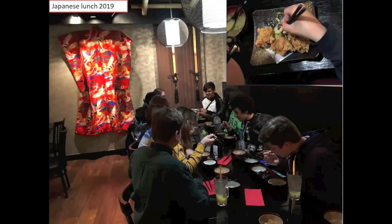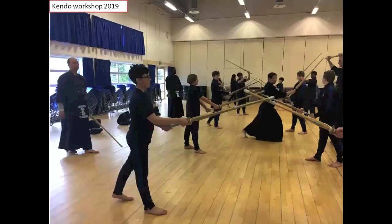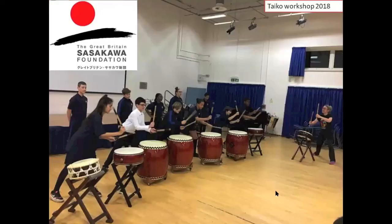Students learned in the club how to use chopsticks so they could use chopsticks in a Japanese restaurant. During the club, we also learned how to make sushi. We had a kendo session where students were learning kendo from kendo teachers from London. And we made onigiri, which is a Japanese rice ball. You can decorate it in all sorts of different ways.